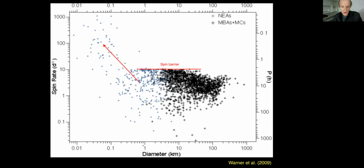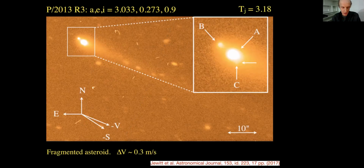Oh yeah, this arrow just shows objects move diagonally on this diagram. So if you start with a kilometer-sized body, you spin it up and it breaks up, it's going to go diagonally. It's going to get smaller into fragments, and those fragments can accelerate by YORP. We have examples. This example came up in 2013. It's like opening the door, and all these crazy objects suddenly rushed through the door.